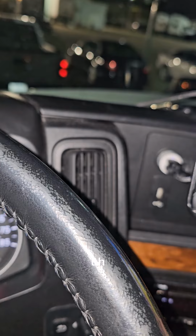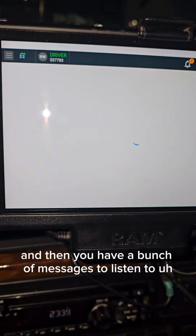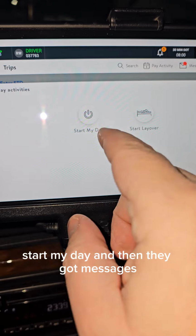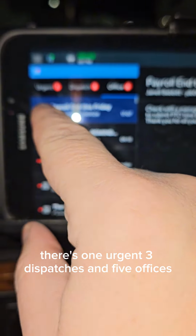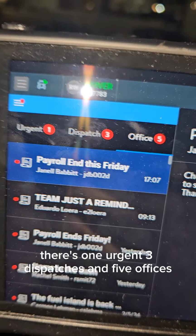And they'll give you all this stuff at onboarding or orientation. So then you click sign in, and then you have a bunch of messages to listen to. So I'm going to go ahead and start my day. And then I got messages, and you can see I've got a whole bunch. There's 1 urgent, 3 dispatches, and 5 offices.